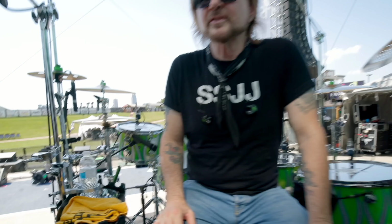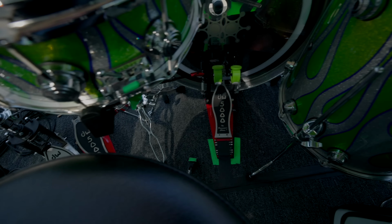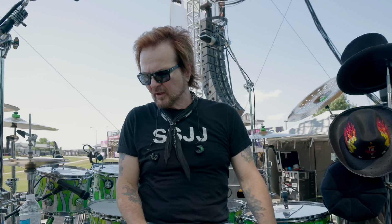I'm using a 9000 hi-hat, but my pedals are 5000s, and I love 5000 pedals. They're just my favorite. I've been using them for 20-some years, almost 30 years, and I'm just a 5000 guy. I just love the feel of them, and that's my choice.